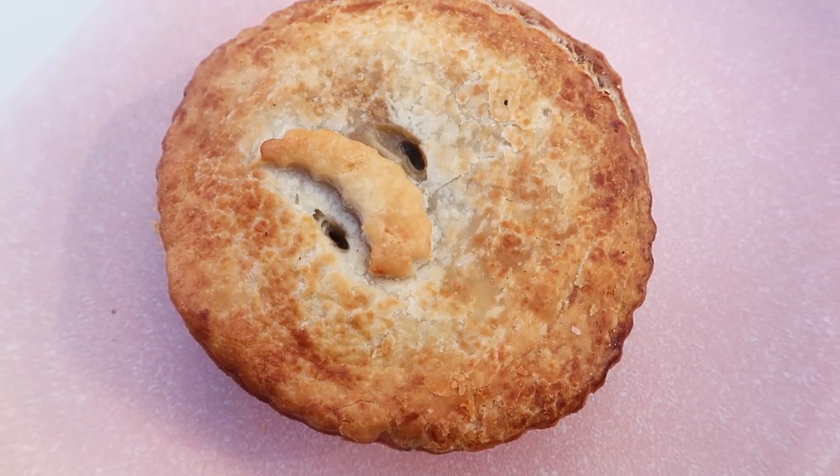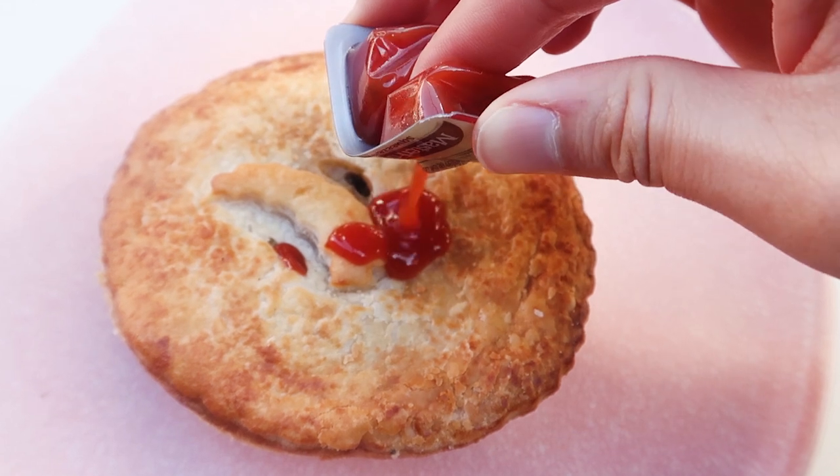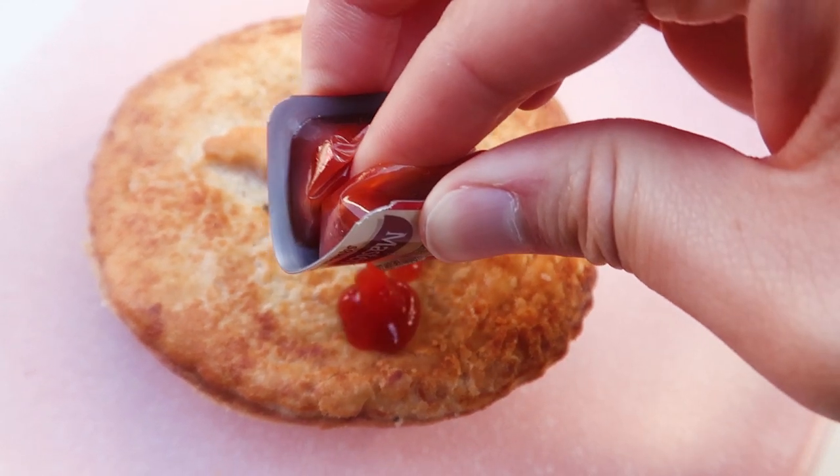Ever since I've had my first meat pie, something about the combination of that pastry and the gravy and the meats, sometimes there was barely any meat in the pie, and then that squirt of the tomato sauce, it just made it like the perfect combination of different flavors and textures, and I fell in love ever since.